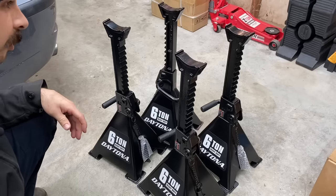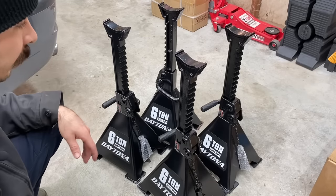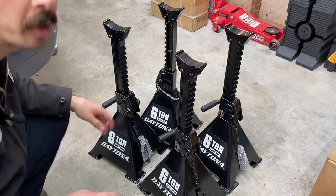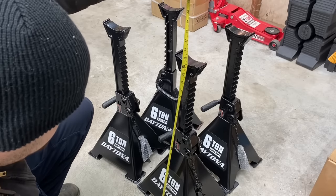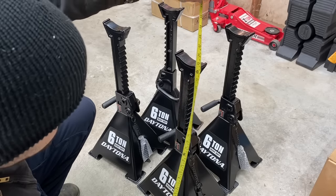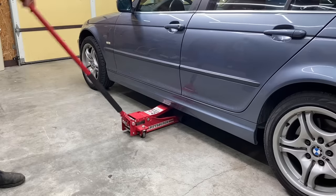That's pretty dang tall. We should be able to get plenty of height, I think, with these jack stands. Let me give them a quick measure. Yep, about 24 and a half inches on there. Higher than advertised.